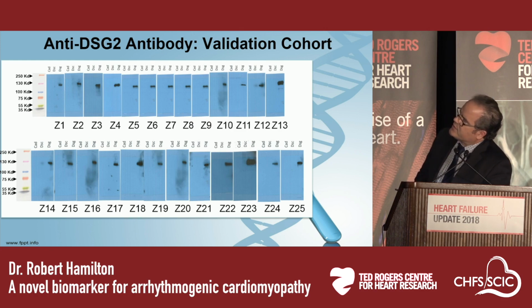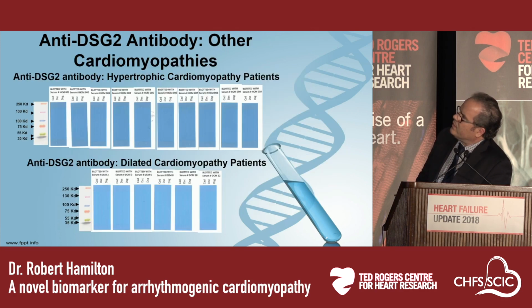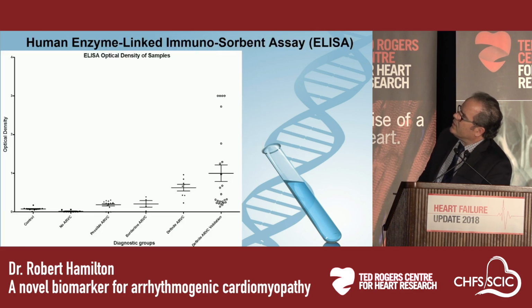We did eventually test a subset against some of those other proteins. We didn't see any antibodies. And then another set of 20 controls, this time totally clear of antibodies. Now we tested other cardiomyopathies, and you've heard a lot about hypertrophic cardiomyopathy today, but we did not see any of these anti-cadherin antibodies in any of those patients. We tested general dilated cardiomyopathy patients and did not see any. So it seems to be quite specific for ARVC.